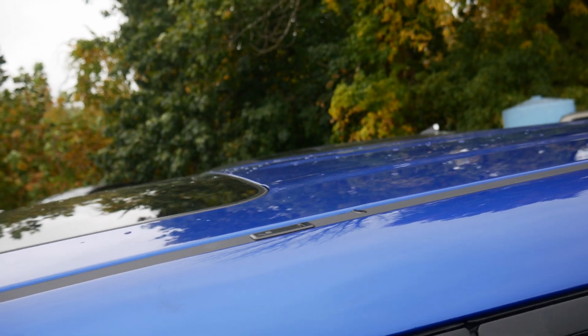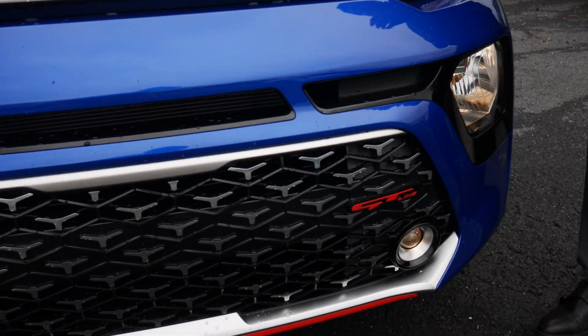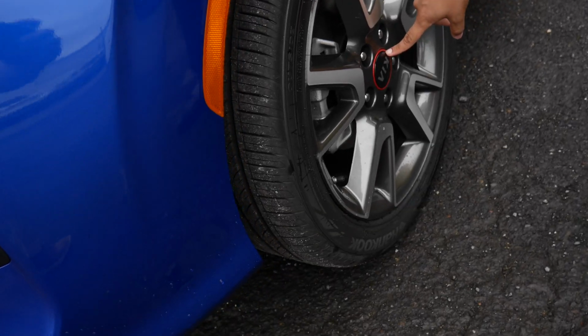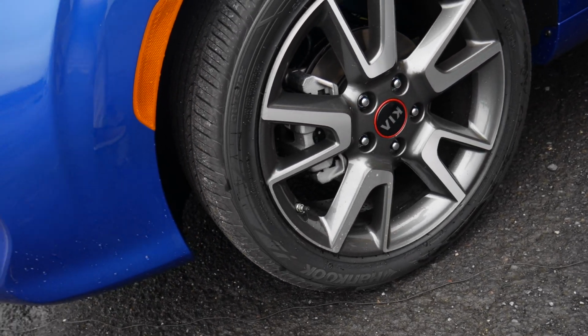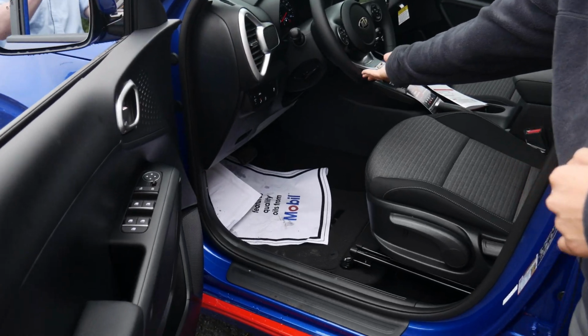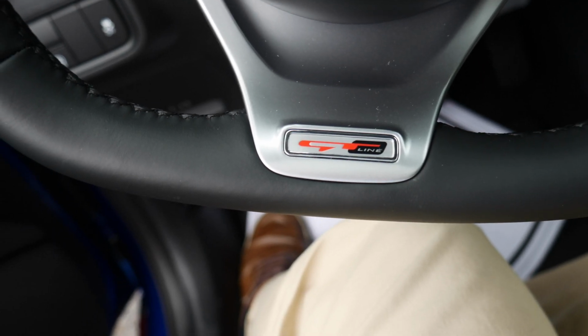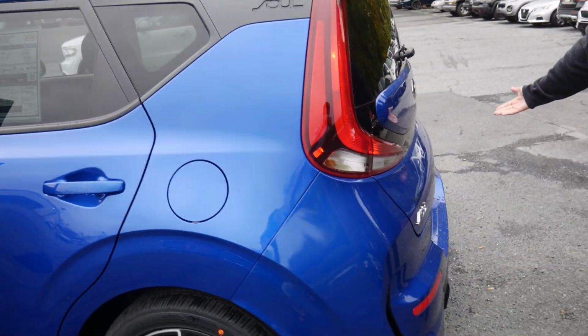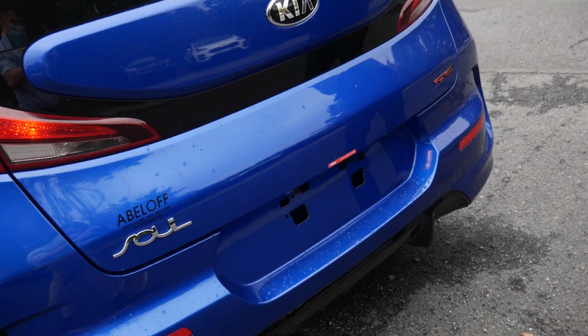You'll see the GT emblem on the front bumper. You can also distinguish it by the red ring that goes around the Kia logo on the 18-inch alloy wheels, as well as the red side sills all along it, and the beautiful leather-wrapped steering wheel with the GT logo on that as well. And of course, to show off your GT Line Kia Soul, how can you forget the emblem on the back as well?